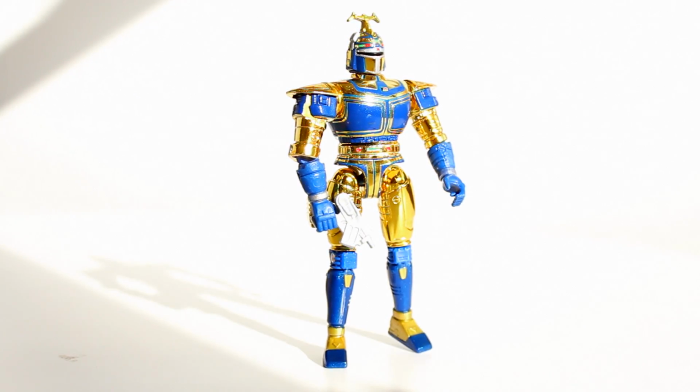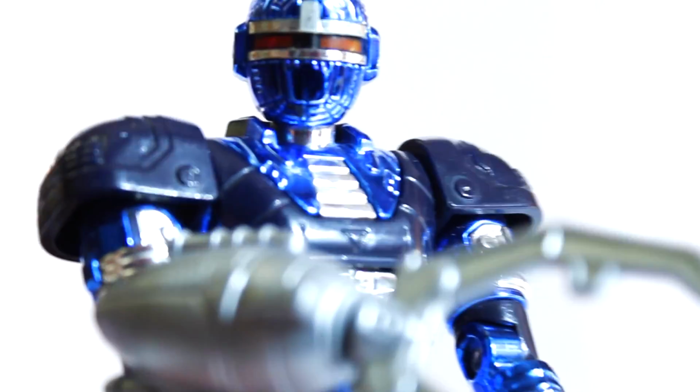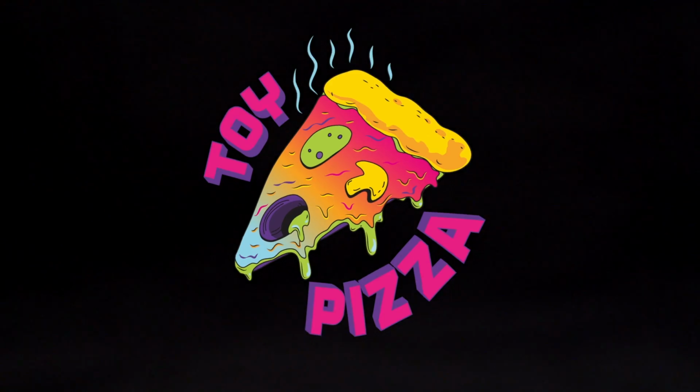Okay. And you basically send an electrical charge into the ABS plastic, and then the chrome paint adheres to it. Very scientific. If we look these up on eBay, how much are these? $10 to $20 out of the package, and in the package, $30 and up.